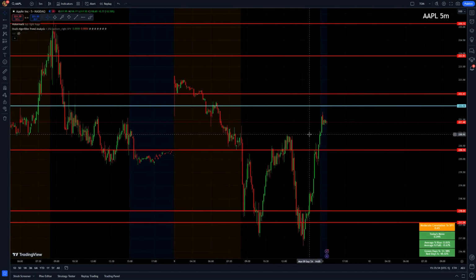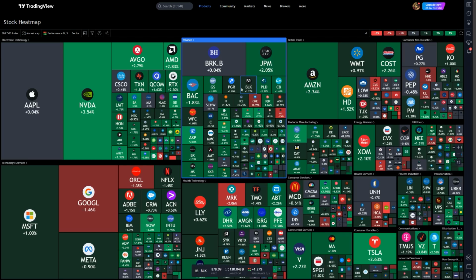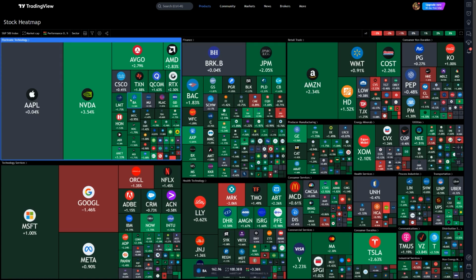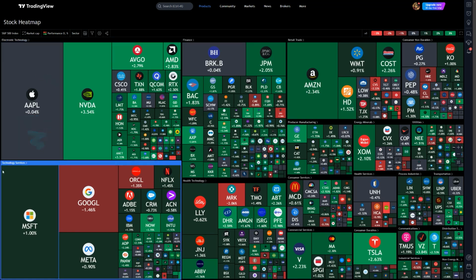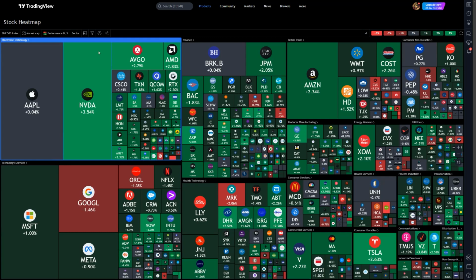But like you said, in terms of the stock's performance, I would classify this as a loss for Apple, especially when you look at the heat map. Realistically, Tom, 84% of stocks in the S&P 500 today closed in the green. And Apple had an event that you would like to think there would be some hype to, and the stock closed up by 0.04% on the day. In my book, that's a loss.